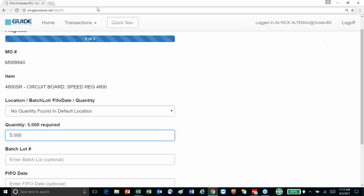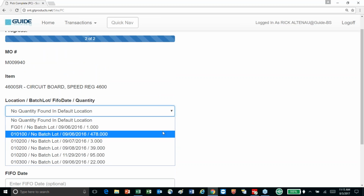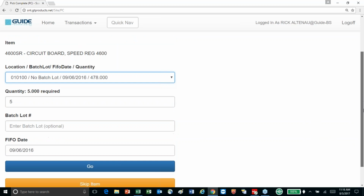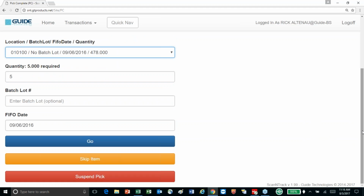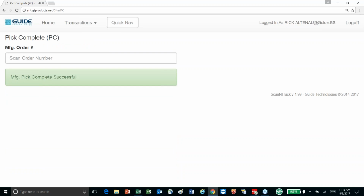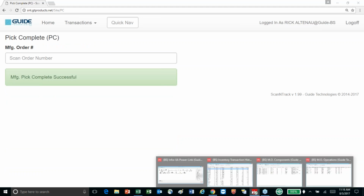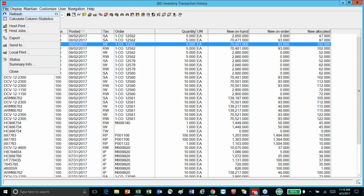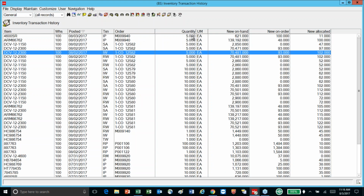The next item has popped up. I see that it's now 2 of 2. I select where I'm pulling these parts from. My quantity of 5. Jennifer, on this one, when you hit go, can you show the message that comes up at the bottom? Sure. Successful. So I now have a message to let me know that I picked my manufacturing order successfully. If I go into XA and look at my transaction history, I can see that my components have been picked.